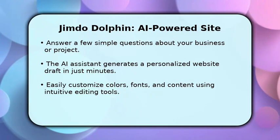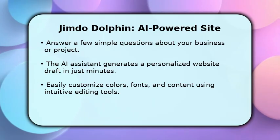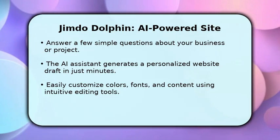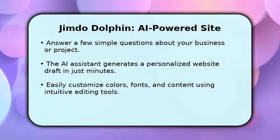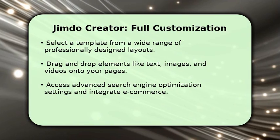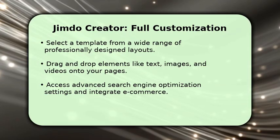If speed is your priority, Jimdo Dolphin is an excellent choice. You simply answer a few questions about your goals, and its smart artificial intelligence assistant will generate a complete website draft for you in just a few minutes. From there, you can easily tweak colors, fonts, and add your unique content, then publish your site with minimal fuss. It's incredibly efficient.